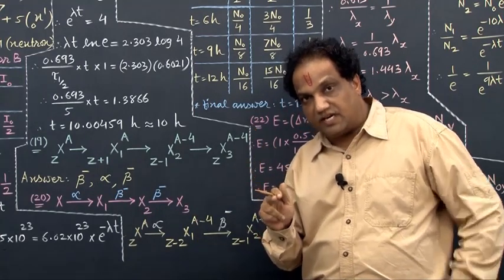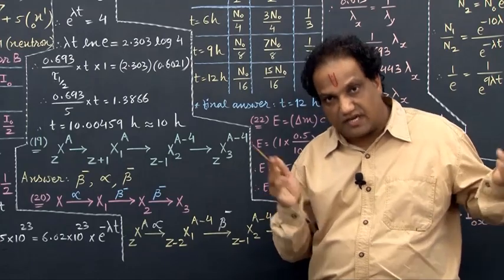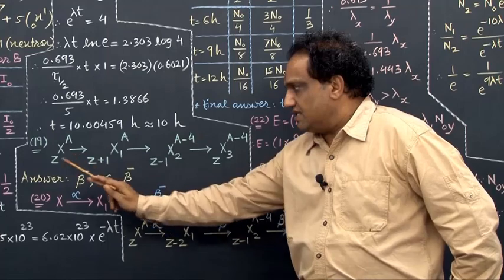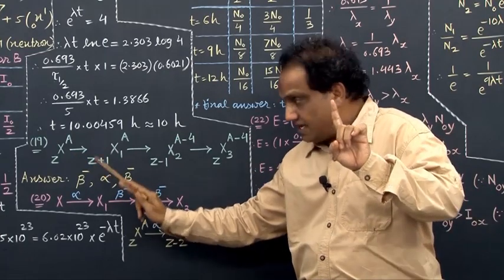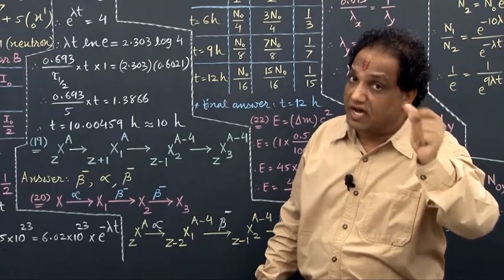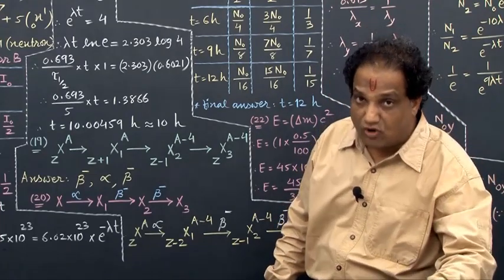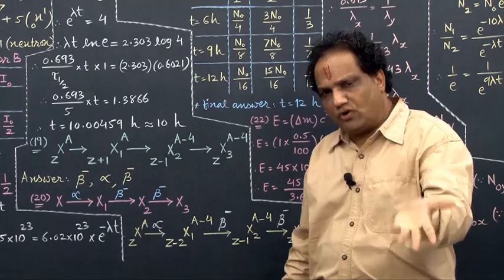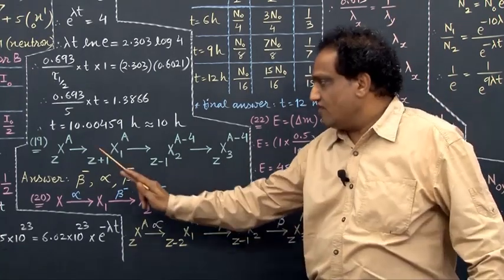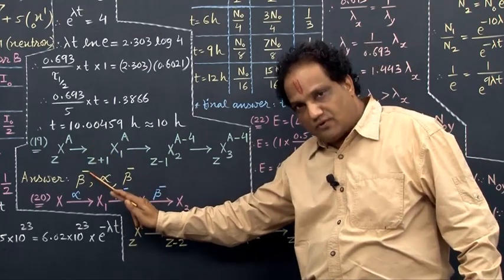Firstly, which particle is emitted? Secondly, which particle? Thirdly, which particle? Now you can see here there is an increase in atomic number by 1 unit, and atomic mass number does not change. It must be beta negative. During the emission of beta negative, or the emission of an electron, atomic number increases by 1 unit and atomic mass number does not change. So the first emitted particle must be beta negative.